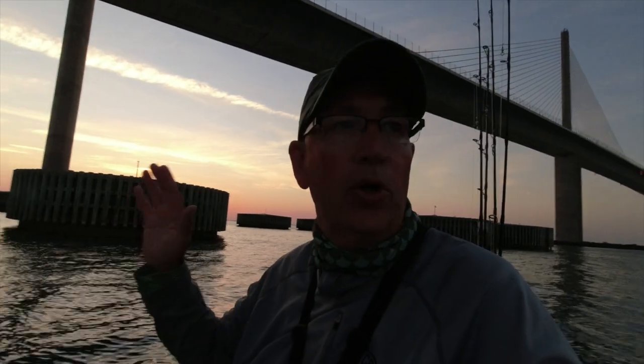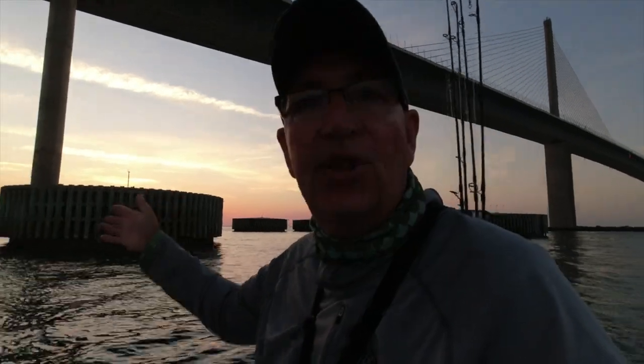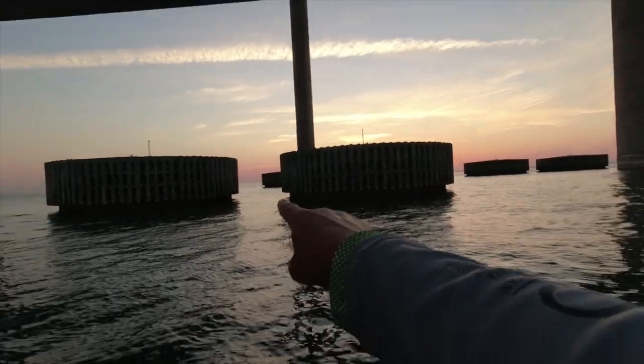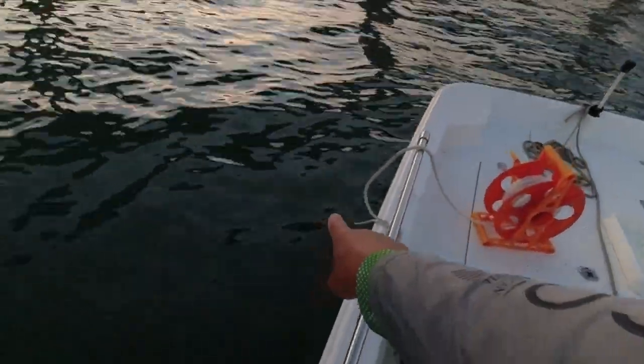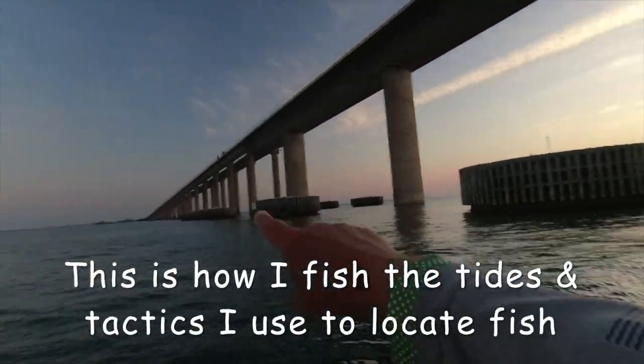Well, it's a beautiful morning at the Skyway today. The tide is just getting ready to change. It's still going out. We're at the bollards right here. I'm anchored up right here. See the tide still going out because the anchor's that way. That way is south. That's north.